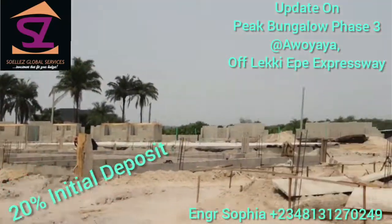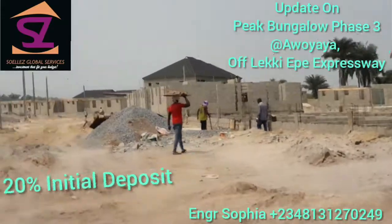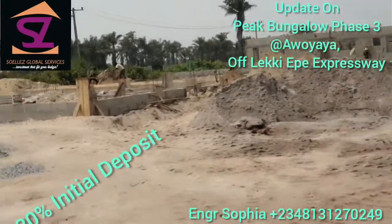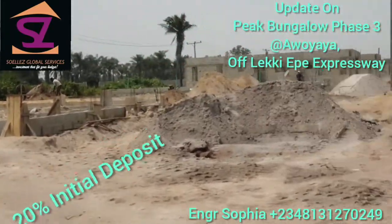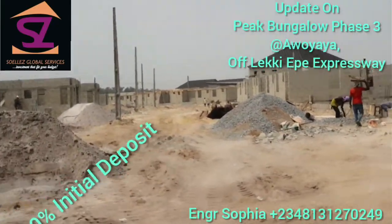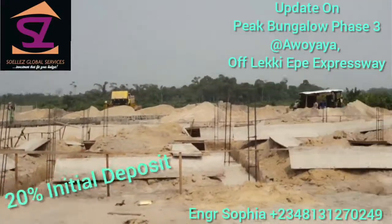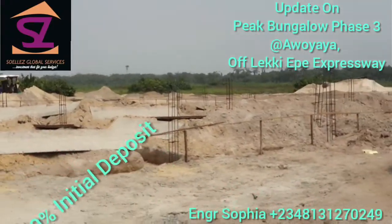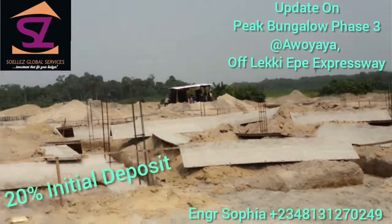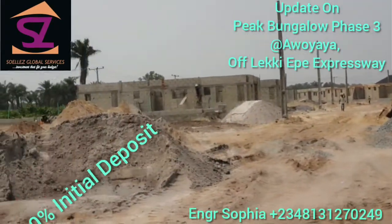And this is where we are still going to have the artificial lake. Here we're going to have a police station, a fire station, a whole lot of things coming in here, a hospital. So you have nothing to worry about, it's a very good location. What we have here is very large. It will go round.